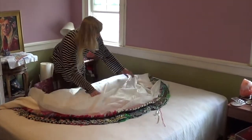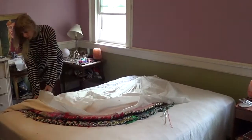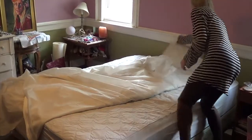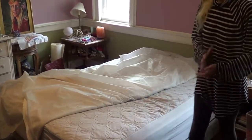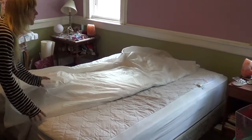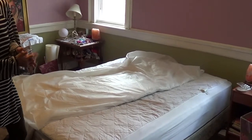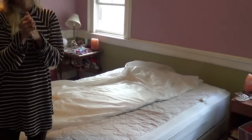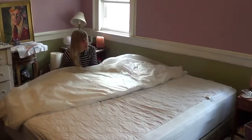How many hours would you think you have in this? Hundreds. And what about yards of ribbon? Any idea? Well, I think I have like 450 feet. 450 feet. It's a lot. Yeah. It is.